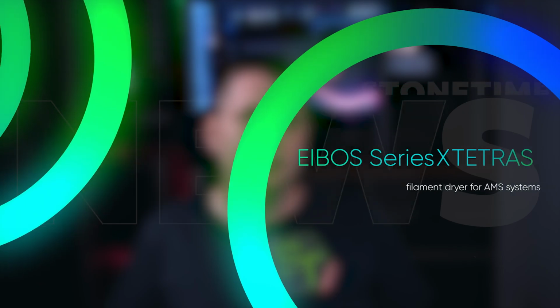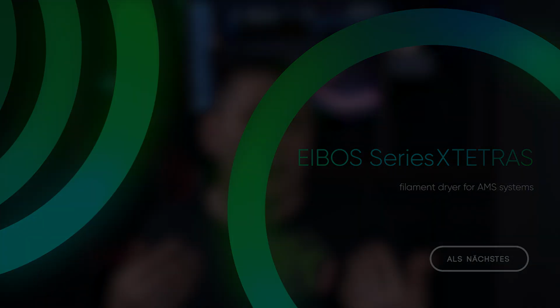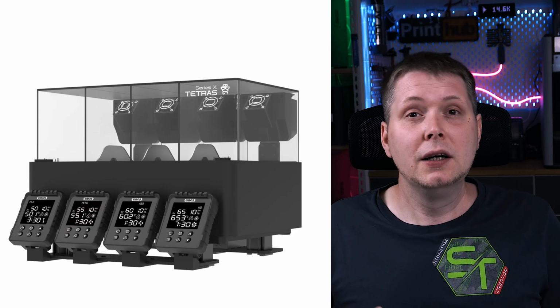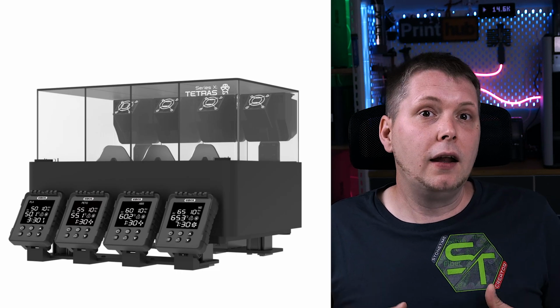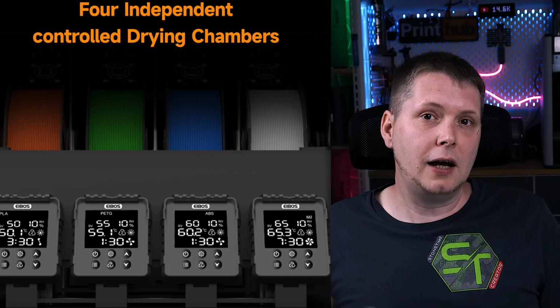EIBOS TETRAS dryer for HMS systems. EIBOS has introduced the TETRAS, a 4-channel dryer designed for HMS users. Each chamber works independently and allows drying different filaments at the same time. The 2-stage drying process actively removes some moisture and then switches to a storage mode that keeps materials climate stable.